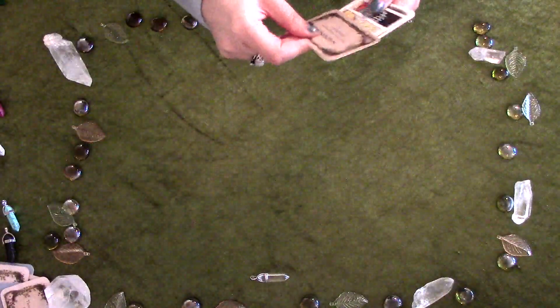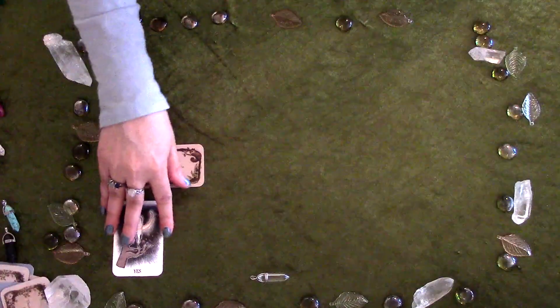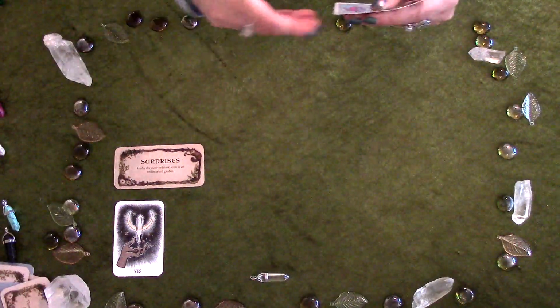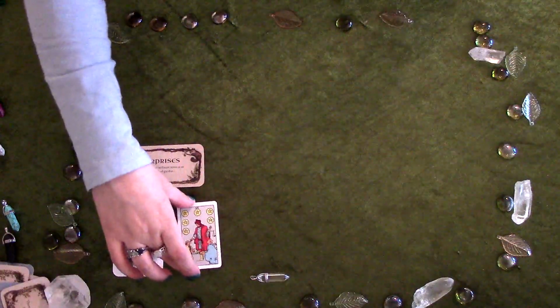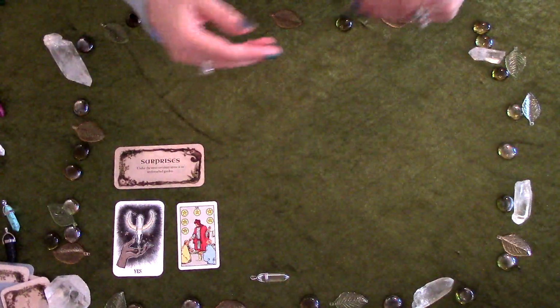All right. Those of you who picked the clear, here is your reading. We have surprises. There's going to be some surprises in this. We also have a yes, okay? So if you were asking basically a yes or no question, the answer is yes, absolutely. All right? We have this very balancing force. It feels like everybody's getting what they want.